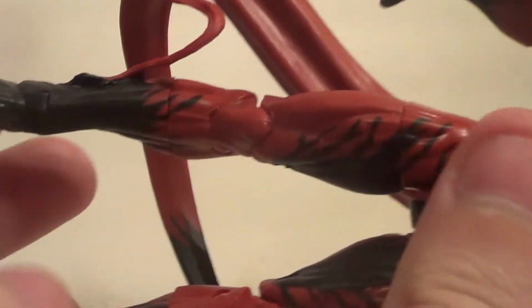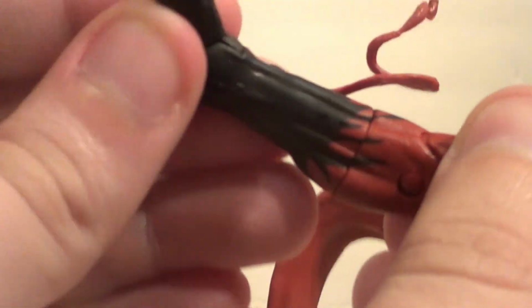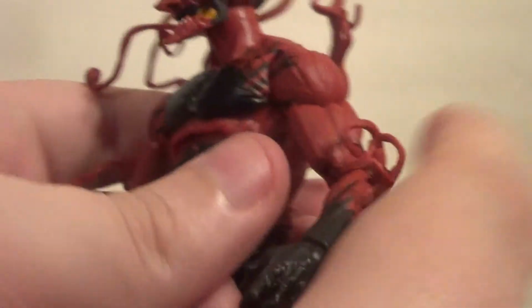Not much for backwards since that tail's kind of in the way. They go in and out. You have a thigh swivel. You do have a double knee bend. You have a boot swivel. Up and down on the feet. Ankle pivot. So he's got the articulation you would expect, right?